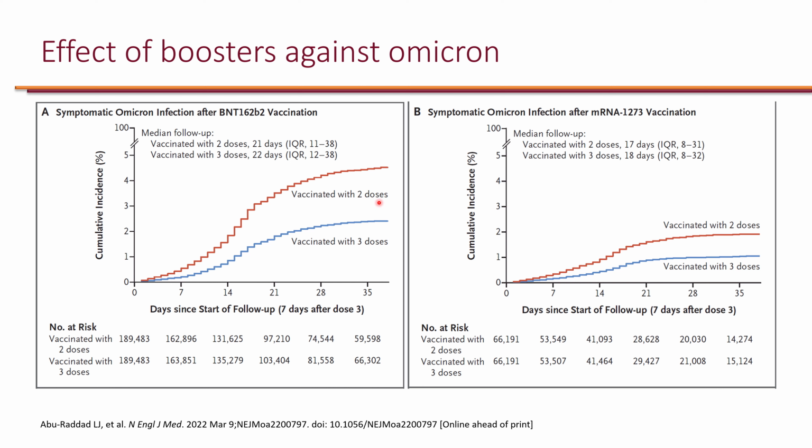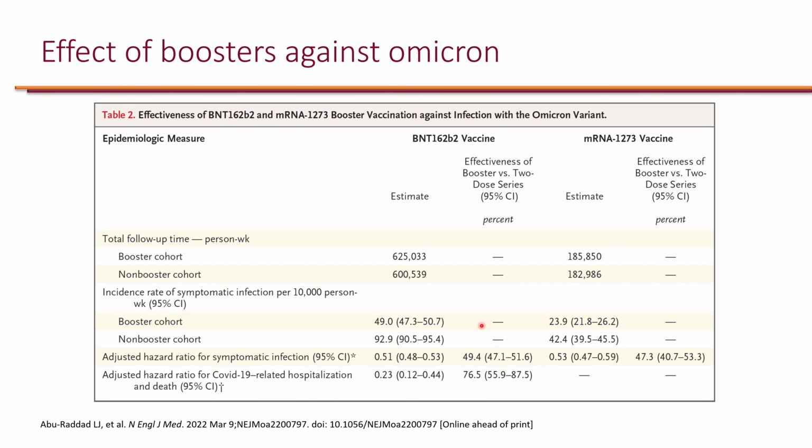Now, this actually shows you that the benefit of the third dose is much larger when it comes to BNT162b2 compared to mRNA-1273, and this is because 2 doses of mRNA-1273 is already very effective. So the third dose, although it improves it, the difference is a little smaller. Now, of course, hospitalization effectiveness is much more important. So in the last row, we can see that third dose of BNT162b2 has a vaccine effectiveness of 76%, and the sample size was too small to calculate that for mRNA-1273.